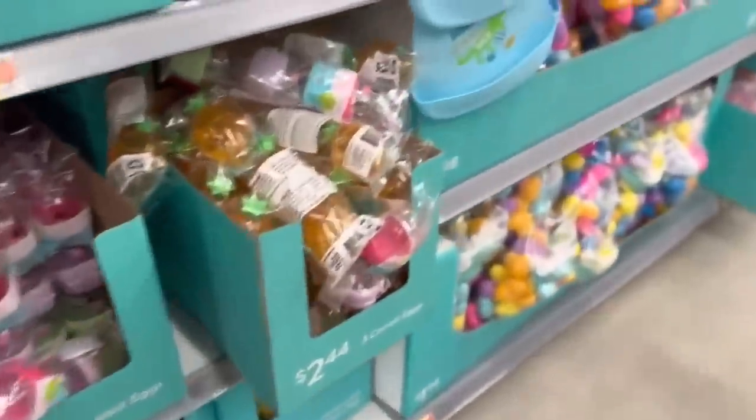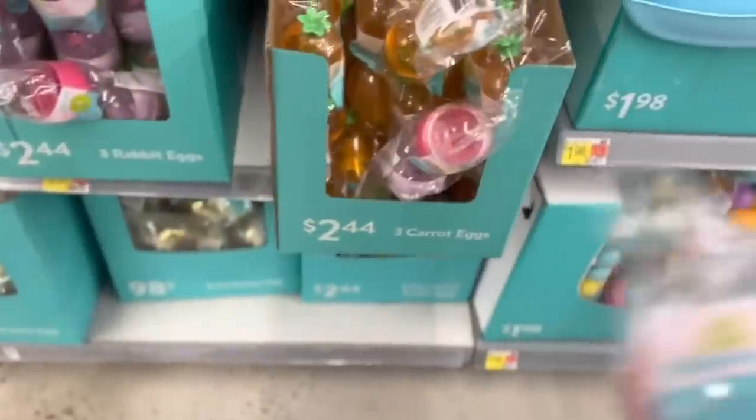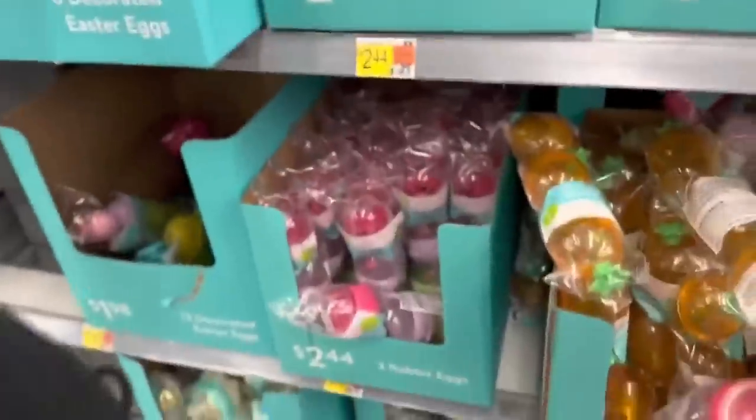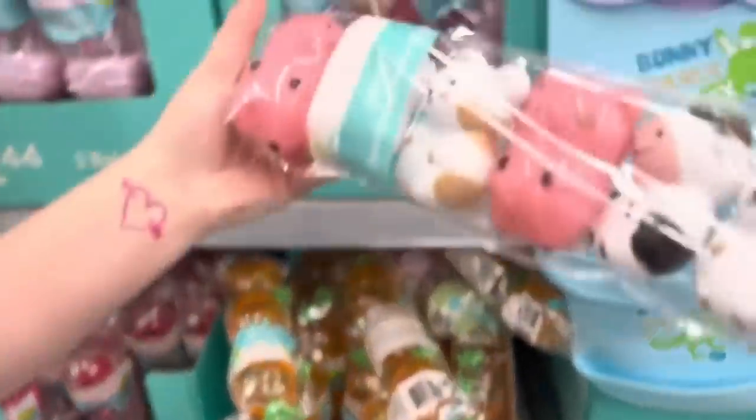Yeah. Oh, look at those. Those are cute. They are kind of cute. I'll let you get these. Oh, carrots and bunnies. Mom, they have little dinosaurs. But dinosaurs aren't really Easter. They have, like, animals. Bunnies. They have pigs, too. Okay, those are cute, but we're gonna do carrots and bunnies.